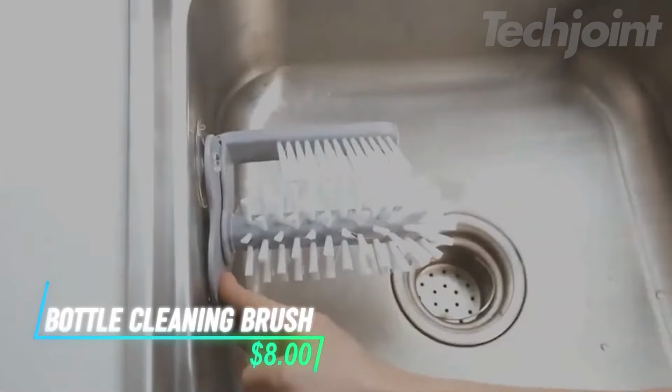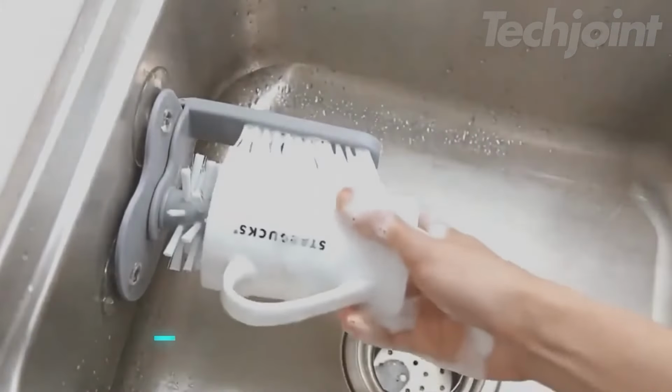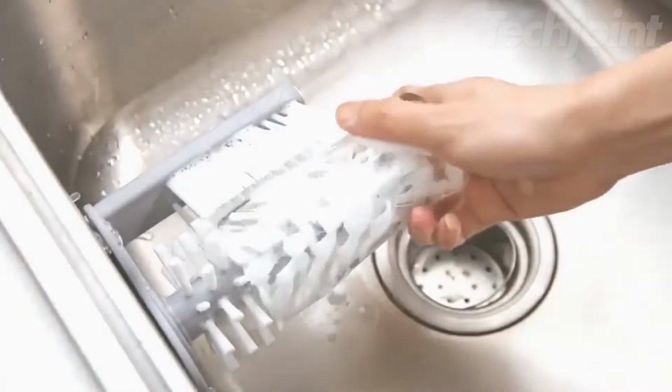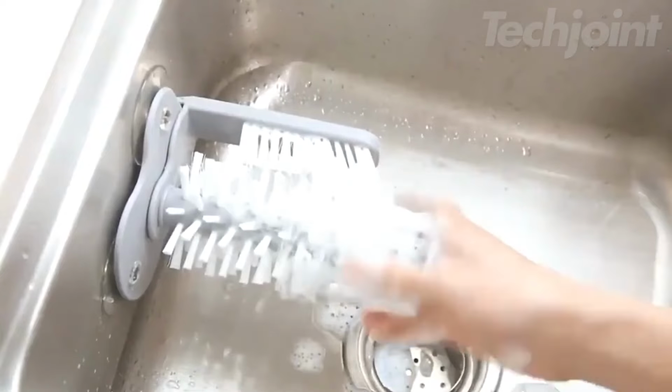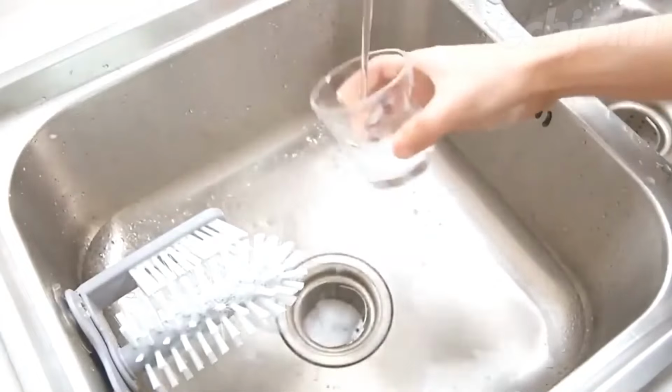Effortlessly clean your glassware and bottles with this versatile brush. Featuring a double-sided bristle design, it ensures a thorough clean from all angles. The durable bristles tackle stubborn dirt, while the suction base keeps it securely in place on smooth surfaces. Ideal for a variety of glassware and bottles, it's a practical tool for any kitchen or bar.